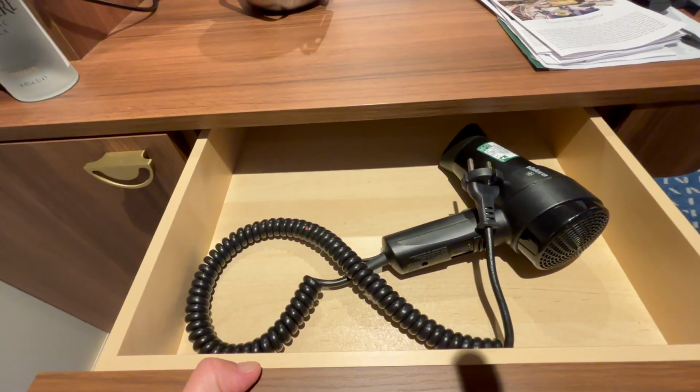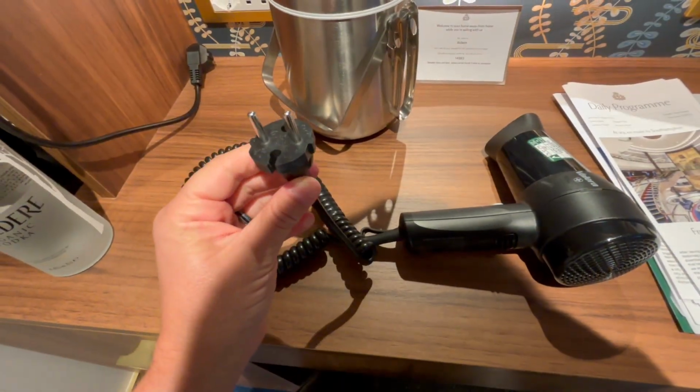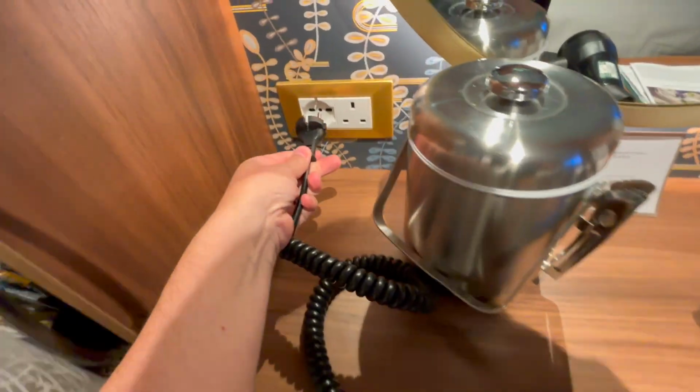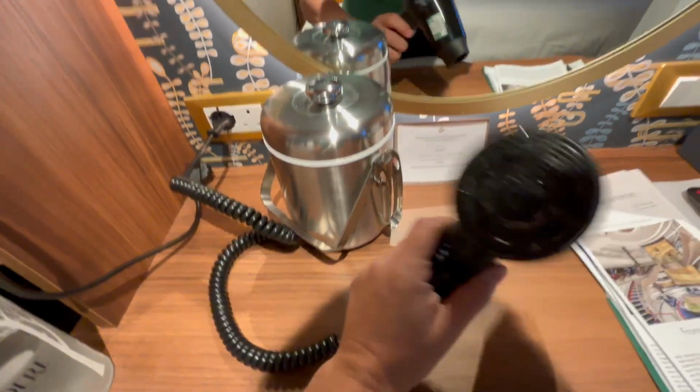You know what's coming now, don't you? Oh my goodness me, let's do the hair dryer test, shall we? Now, some of you out there have told me the cable is very short and it makes for a very difficult hair drying experience. Well, let's check that out, shall we?